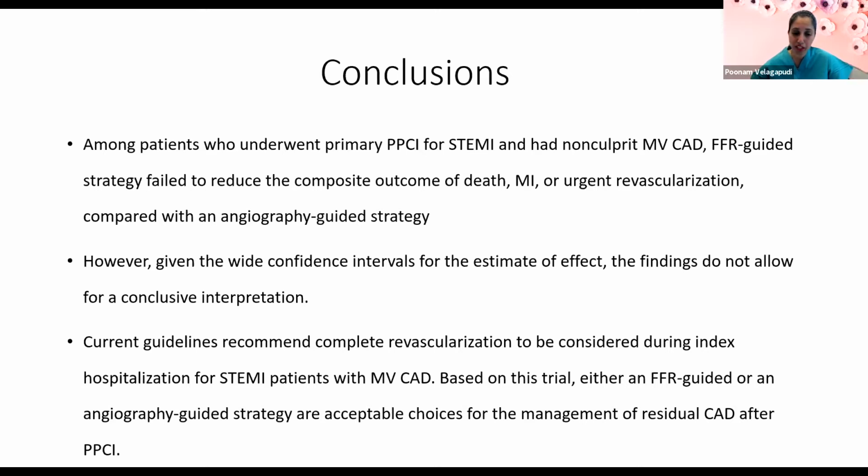One thing I wanted to point out was that the number of patients who got an index PCI was only 4%, and the 96% got the non-culprit PCI at a staged procedure during the same hospitalization. So the authors concluded that given the wide confidence intervals for this estimate of effect, the findings do not allow for a conclusive interpretation. And about 8,000 patients would have been needed to actually reach the power. So again, to be taken with a pinch of salt.